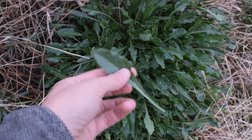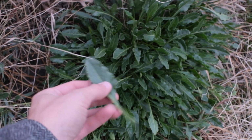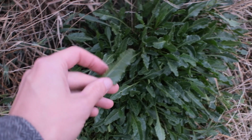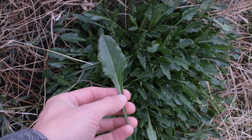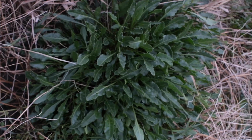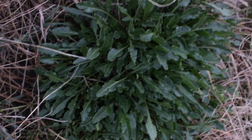This is an adaptation that plants have in order to stop the moisture on the inside of the leaf being sapped out by the salt that they're exposed to on a day-to-day basis. So it's got that lovely shiny, almost leathery skin on the outside. It's got these lovely spear-shaped leaves and the leaf tends to run down the stem a little like that. Find it growing in clumps like this from spring until autumn, even all the way through winter. You might be able to find this depending on what sort of area you're in.